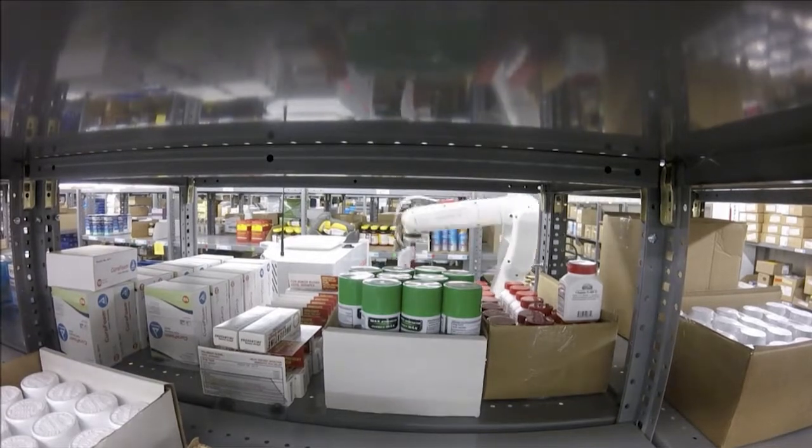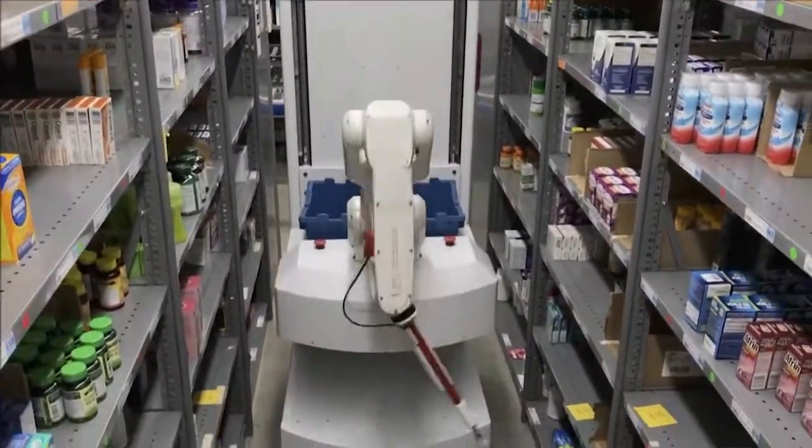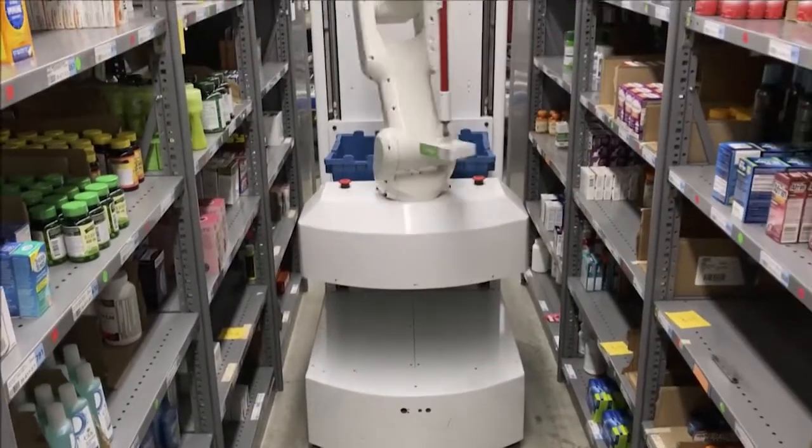So the value add here is that we're eliminating or reducing the unnecessary travel or unnecessary material handling that a person would do, aggregating materials and bringing them over to a pick-pack worker to do all the value-added things in the warehouse.